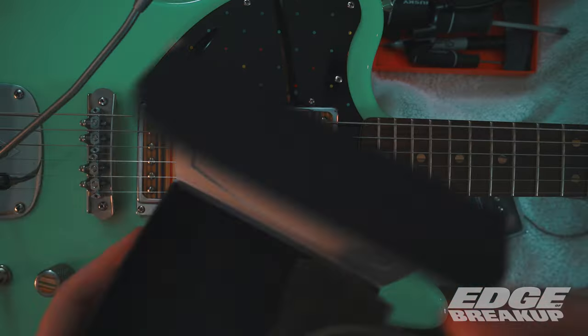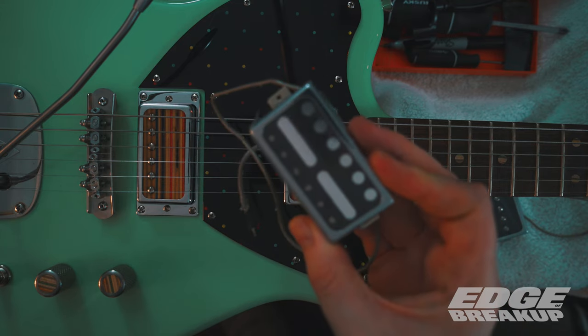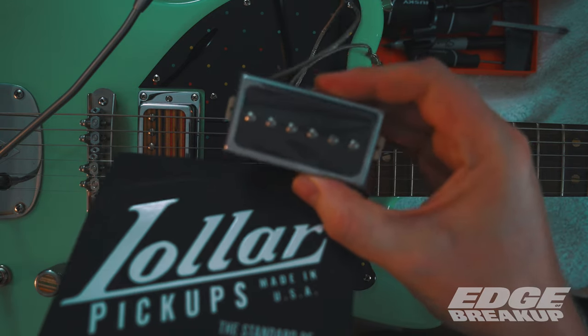Enter Lollar Pickup's novel series. Lollar has done something really special here by allowing you to explore other styles of pickups, but in the route size and physical dimension of a humbucker. The novel series features many different types of pickups, from Charlie Christian to Tele pickups, and today I'm going to be looking at their novel foil neck pickup and their novel 90 P90 bridge pickup. They slot right into this Prisma, and I thought it would be an awesome tonal comparison to do an A-B.